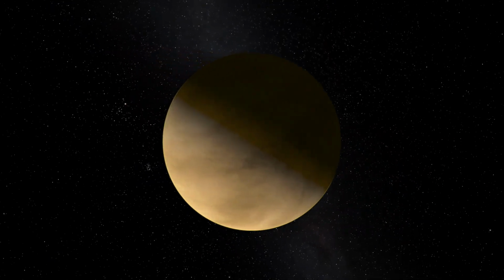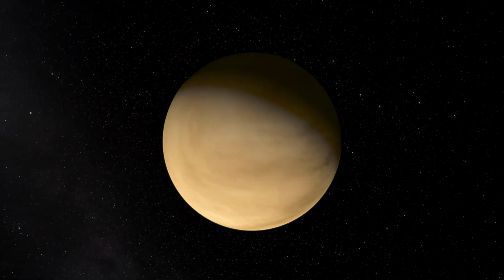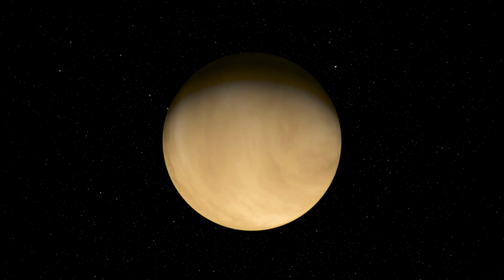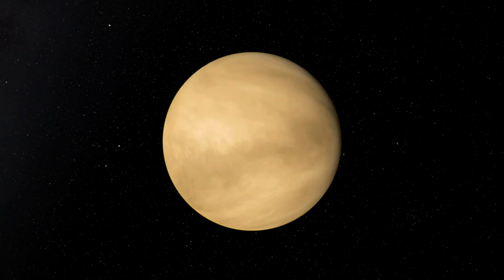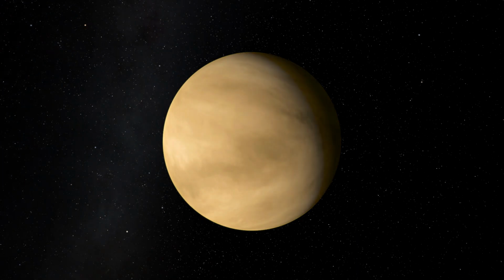Now all of Venus is covered in thick clouds, and so we can't see its surface through telescopes. We can only see its cloud tops. And it wasn't until 1989, when we sent a spacecraft in orbit around Venus, that we actually got to see its surface. The Magellan spacecraft carried a cloud-penetrating radar. As its cloud-penetrating radar saw through the atmosphere, this is what it saw on the surface.